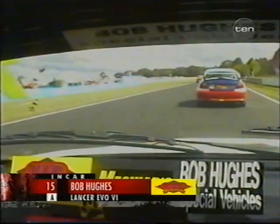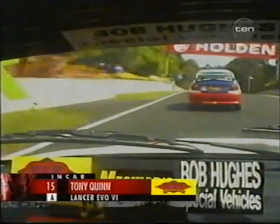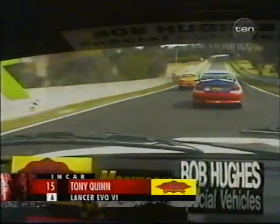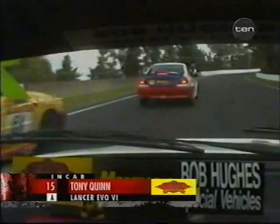Speaking of intense competition, John, look at this battle for the lead. There's nothing in it now. Tony Quinn, as we go on board, Quinn's Mitsubishi Evo. He's in pursuit of race leader Graham Alexander as they head up Mountain Straight once again. These two cars have been racing all year, but a lot of the tracks the Subarus have had favour, but on this particular track, for some reason, they seem to have the legs on the Subarus, don't they?